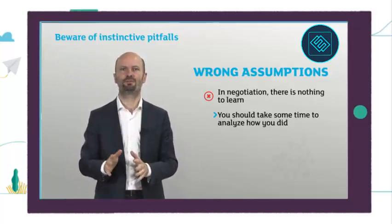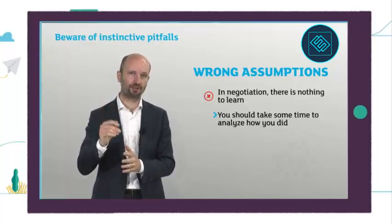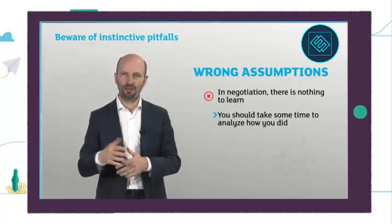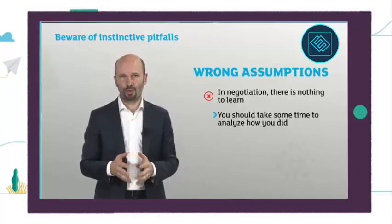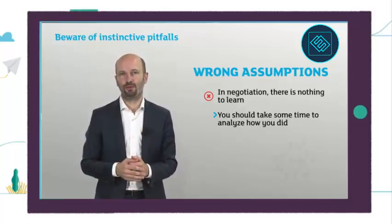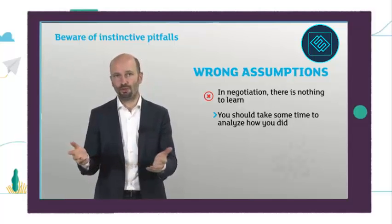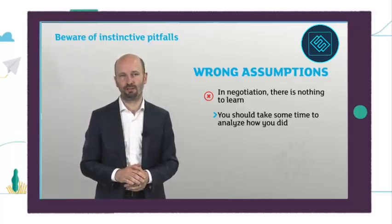Now, this will help you identify your weaker points on which you'd better improve before the next negotiation. Depending on the importance of the negotiation, reflect on these two simple questions. It will take either a few minutes or a few hours. You can do this on your own and also with colleagues. Do this in an informal manner, and it can also be excellent for team building.